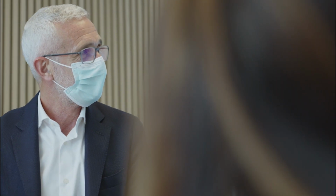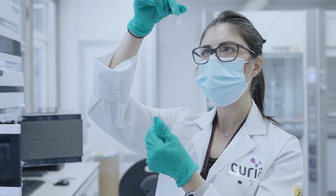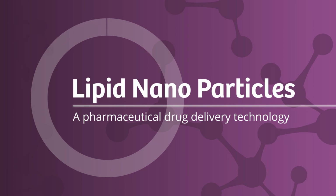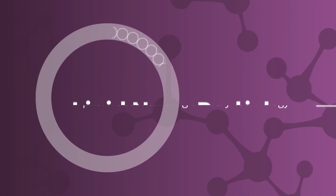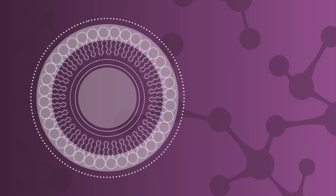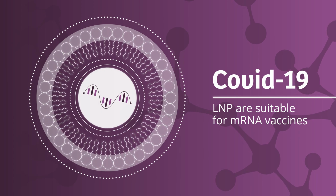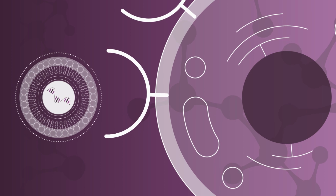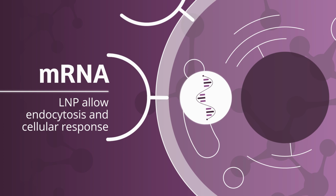Flash chromatography was effectively designed and industrialized for the purification of a lipid component adopted for lipid nanoparticles. Lipid nanoparticles are an upcoming pharmaceutical drug delivery technology with increasing applications. They have played a crucial role in fighting COVID-19 since they were suitable for vaccines and were adopted by many companies, including Pfizer, allowing the endocytosis of mRNA and cellular response.